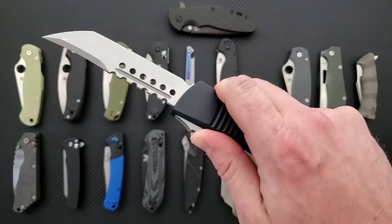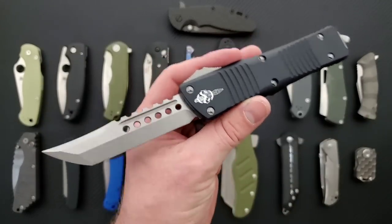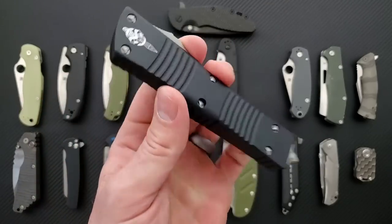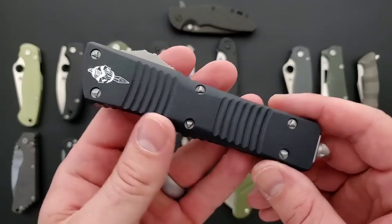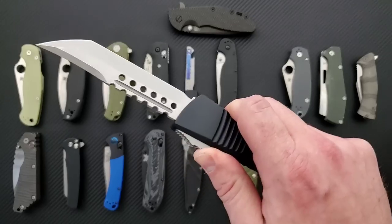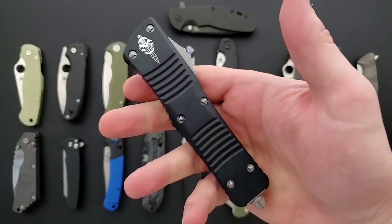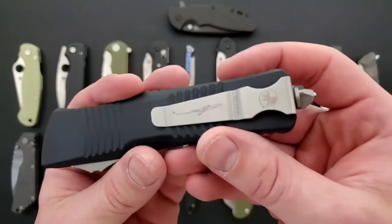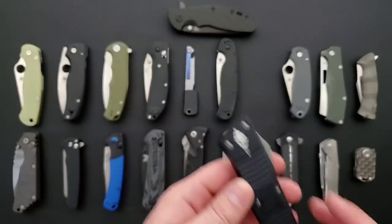Next up, the Microtech Combat Troodon Hellhound Signature Series. This is about a $600 OTF. This was a gift from my wonderful wife. She knew that I wanted one back after I sold my 2014 one a long time ago. 204P, American-made aluminum. For a long time, the honeymoon phase with this guy lasted forever because it was just so cool, and I didn't want to put a mark on it. And truthfully, there are still no marks on it.